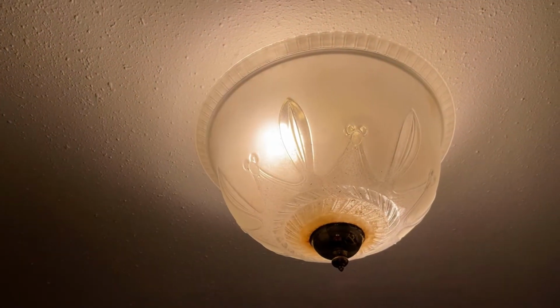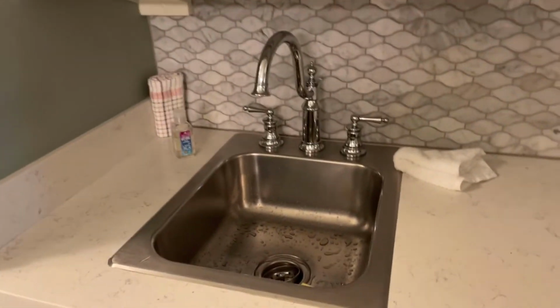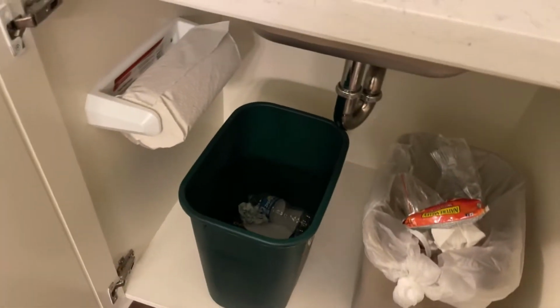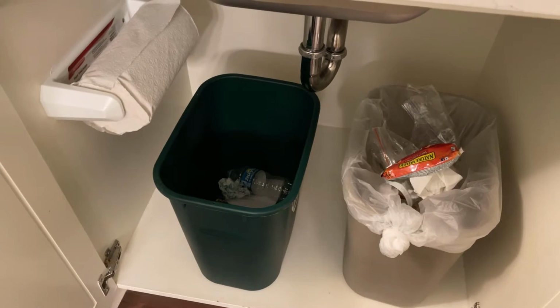This wall opposite of me is where your light switch is for your overhead light in this sort of entry area. And then moving further into the room, directly on your left will be the kitchenette. So you have a sink, you get your little dish soap, dish towel, small sponge, which we've used a bit. Pretty standard Mr. Coffee machine, microwave, toaster, and ice bucket are all visible. And then underneath the sink actually is where you're gonna have your paper towel roll. So if you were looking for that, it's under the sink. And as per usual, you do have trash and recycling.